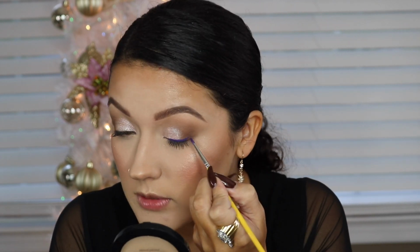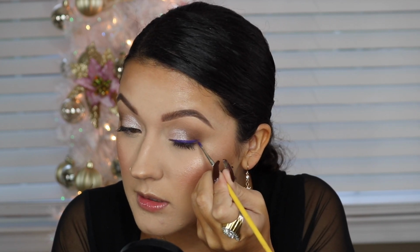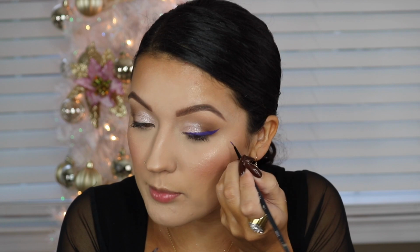I'm just going to go ahead and start applying this. I have used this formula before, so the formula itself is not new to me, just the color is. But I just thought it was so pretty and I love purple. So I had to get it. Wow. I'm obsessed. Already obsessed with this. Definitely see myself using this. It's just such a unique color. I just switched my brush so I can get a really precise line.